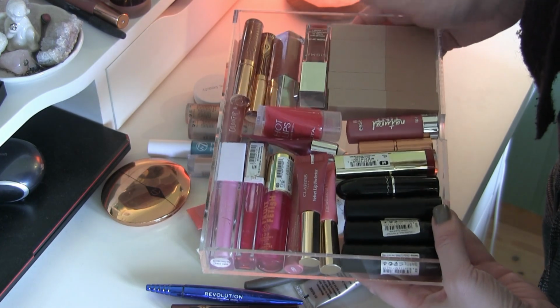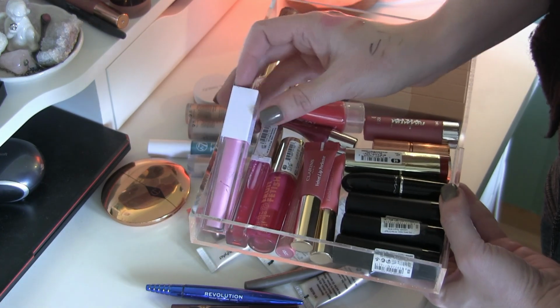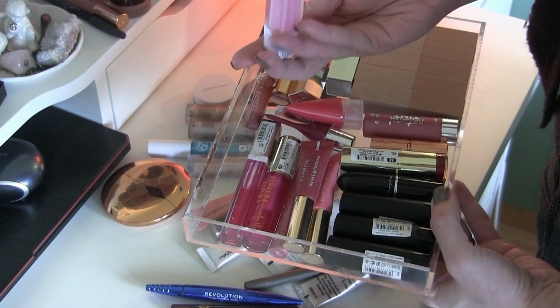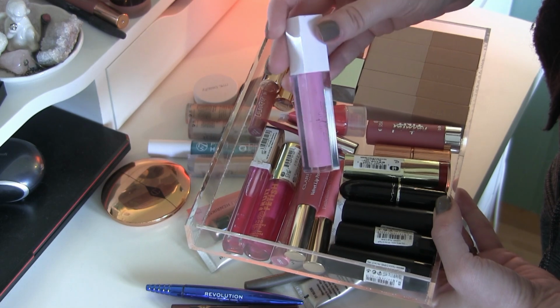Alright, so let's start out with the lip products I have. I know I want to roll this in. The lip gloss I have from Camilla Peel in the shade Baby Pink. I know I want to get some use out of this one.